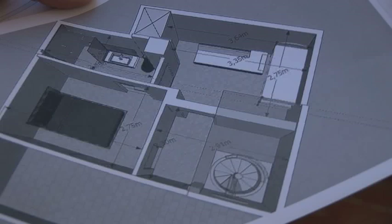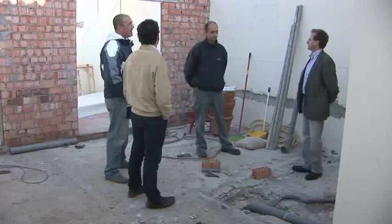A lot of constructors just build and say, I have 30 years of experience, I know more than enough. No, an architect is sometimes more than just 30 years of experience. You have to make drawings, technical reports, calculations, and you have to make these applications to the town hall. And sometimes most constructors just avoid it because it's a cost.